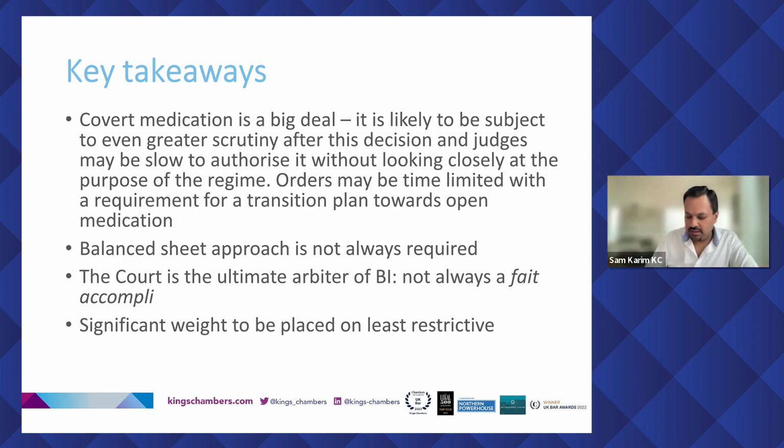Yeah, I suppose the starting point, I entirely agree, is what P's wishes and feelings are. If they are that they're happy to take it, then obviously you're not considering covert medication. But if they are consistently saying that they don't want to take it, then it's an interference. And I agree that if it's an interference, then you've got to look at whether it's justified and proportionate. And so it's still important to go through those steps to decide whether it's required. So I agree.